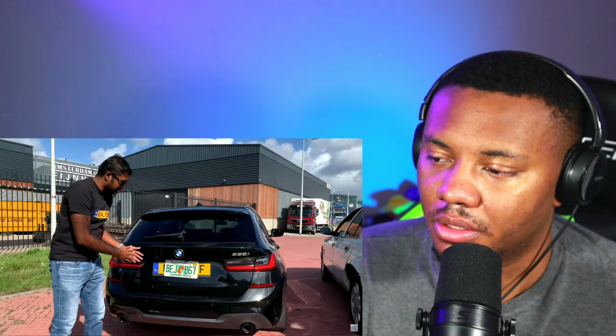And in my opinion, actually, the American and Canadian size license plate is a little bit less safe because the characters are smaller. You can see over here, if I were to take a Florida license plate and put it on a BMW 3 Series, which is probably, yeah.